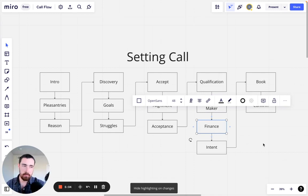Finances. Hey man, at the end of this call, there's no obligation to buy anything, but there is an opportunity for you to invest into yourself and work with us for 12 weeks. Just so I know, and there's a couple ways to do this, should this be a perfect fit, what do you have that you can comfortably invest into yourself by the end of this call?